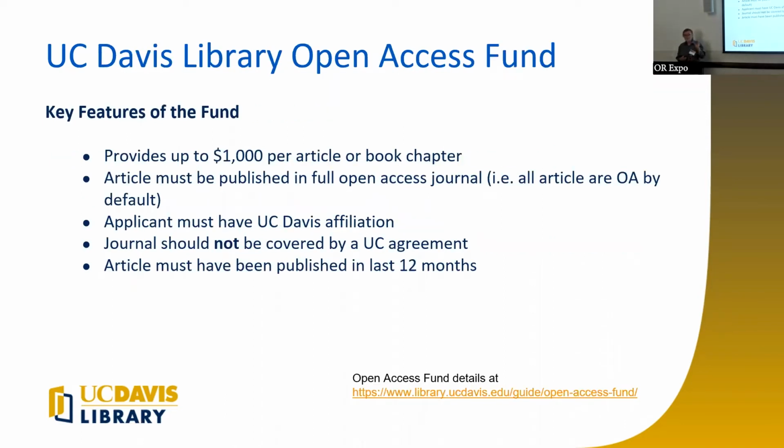The second part, remember the slide with the big divider in the center. The second part of support that we provide for open access publishing is on the local level, at the UC Davis library. We have an open access fund that you can apply for. There's the URL down here, and we provide $1,000 per article or book chapter if the whole book or the journal is fully open access. And so anyone can apply.